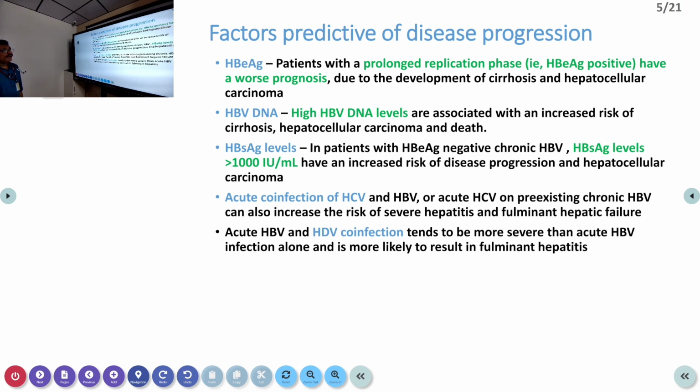Now, which factors predict the severity or progression of the disease? One is a prolonged replication phase: patients who are HBe antigen positive for a long time have a worse prognosis. HBV DNA levels: if the viral load is very high, that is a bad prognostic sign. HBsAg level is the most common investigation we do in our practice. If the levels are very high, then that is a bad prognosis.